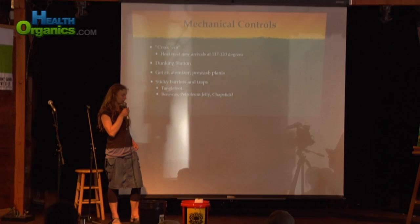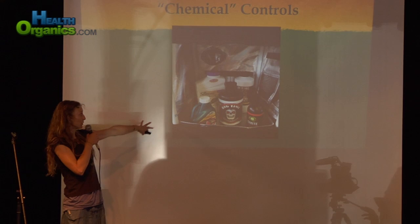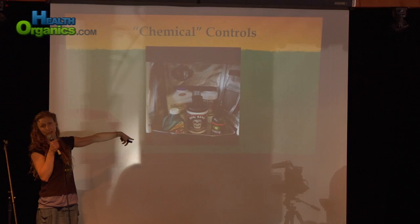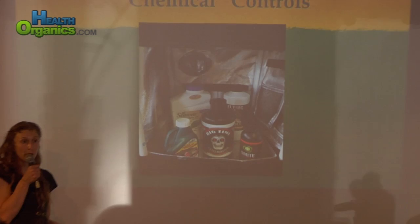Sticky traps, barriers, tanglefoot, these are all really effective too, and these are great examples of mechanical controls. Chemical controls, I'm not going to spend a lot of time on. Pictured here in my little grow tent are a bunch of organic treatment options that work really well. Basically, sulfur, enzymes, citric acid, desiccants, pH adjusters, heavy oils, and then botanical oils. These are all working really well, but no one product will solve this problem. You definitely have to take an integrative approach.